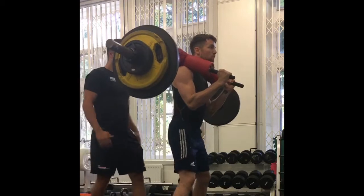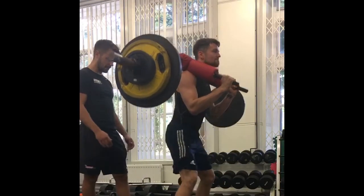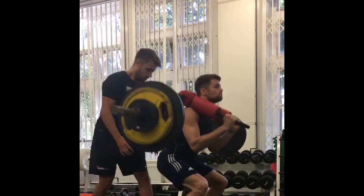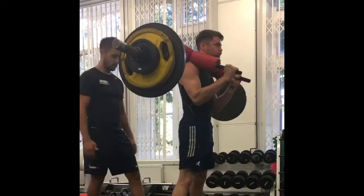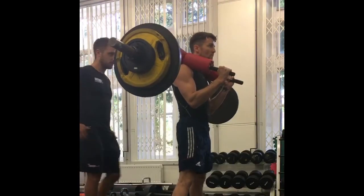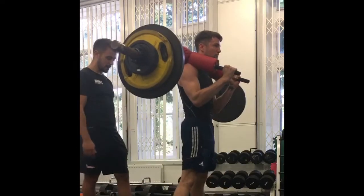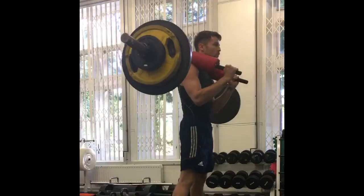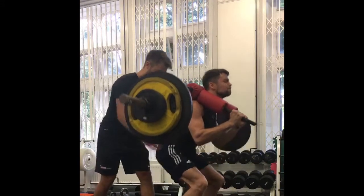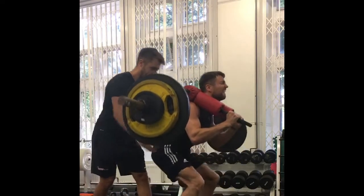However, the loading of the legs became a little bit too much and started affecting him in his boxing training, and that's not what we're here to do. We're here to make him feel faster and stronger in his training, and we want to reduce that soreness. So we need to find a way to keep improving the squat pattern without causing too much eccentric load and to try and reduce that muscle soreness.